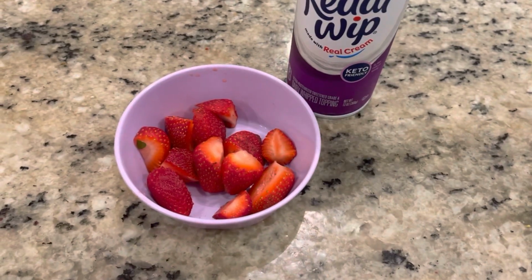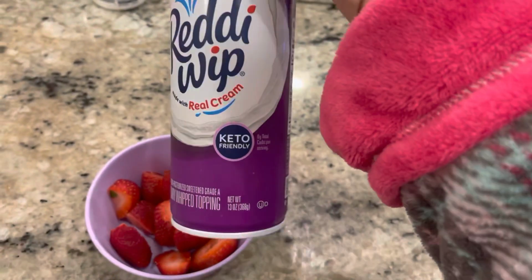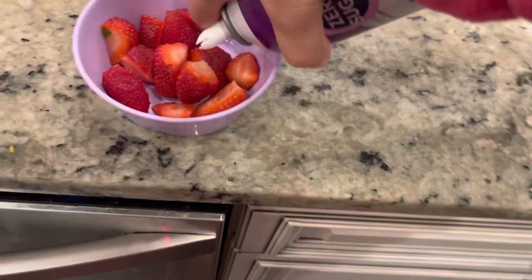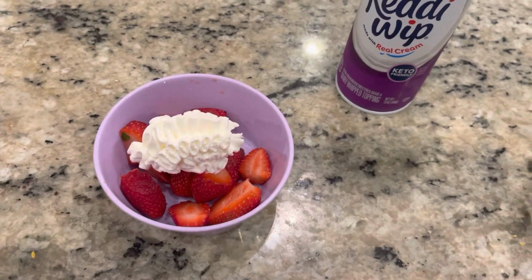So bedtime snack is going to be berries with whipped cream. I love that they make a keto whipped cream, that's really crazy. Just a little bit on here, and that's really it. As you guys can see, eating low carb doesn't mean that you have to eat dull food. It can be very fun.